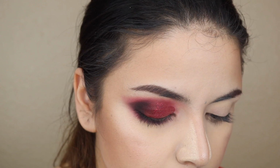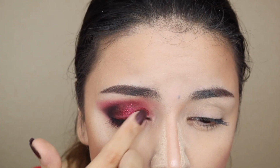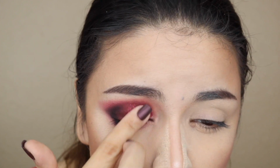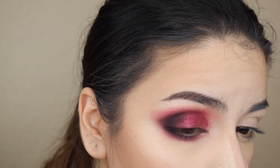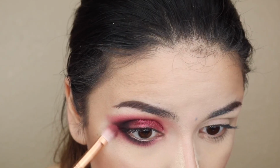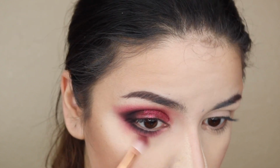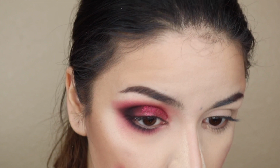Now, when you're applying the color, you're gonna have some leftover on your finger. Save that for a little bit later. I know it sounds a little bit weird, but we're gonna use it in a little bit, so save that leftover. Now we're gonna go back to that red shade from that palette and really smoke out that lower lash line. Really make sure to buff and blend that lower lash line.